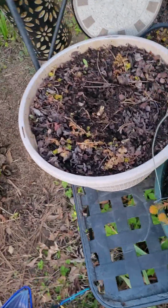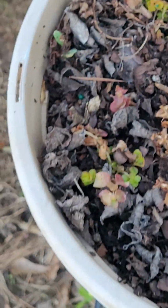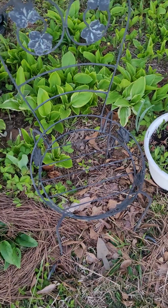I started trying to get this out right here, that middle piece right there, and I just left it in there because it was hard to get out and I didn't feel like struggling with it. And so here's my little planter chair right here. I got this from the antique store too some years ago.